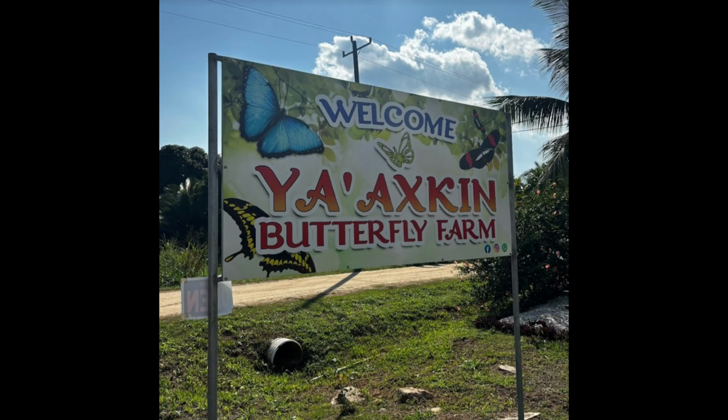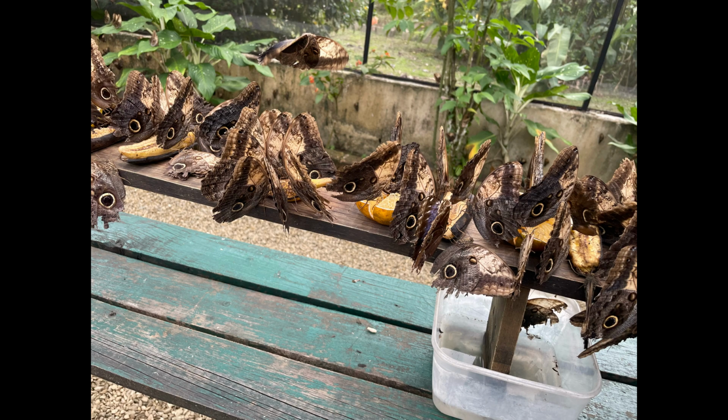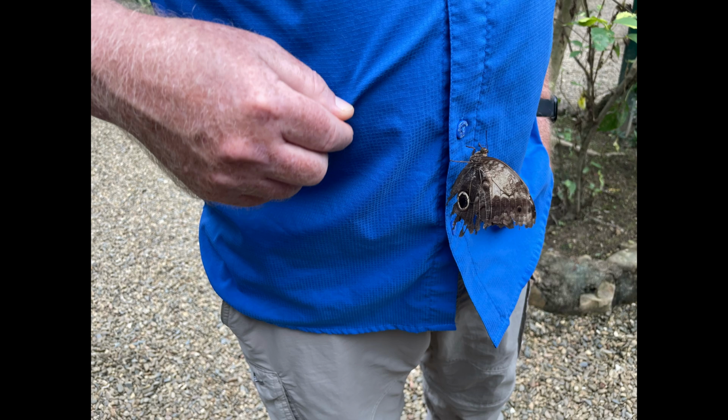Close by to that, there is a butterfly farm, and you can do a tour of this butterfly farm. They had some beautiful butterflies, but mostly they hatch them and then they sell them and export. So this is a business that they just let you look in. You go into the little enclosures and the butterfly lands on you, and if you've got kids, they're going to love it. We took our grandson.